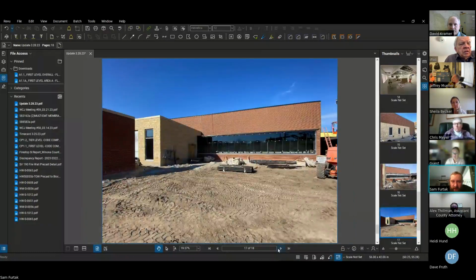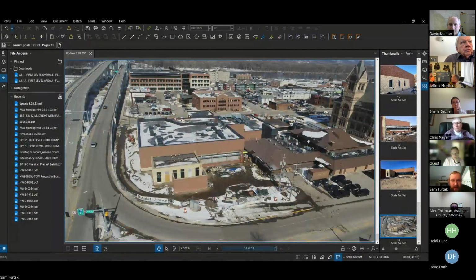This is the curtain wall that went in. They just got the glazing in on that yesterday as well. So the majority of the windows are complete on the building as well. Here's just another aerial view look of it. So touching on things that I missed, I got the hard ceiling grid.